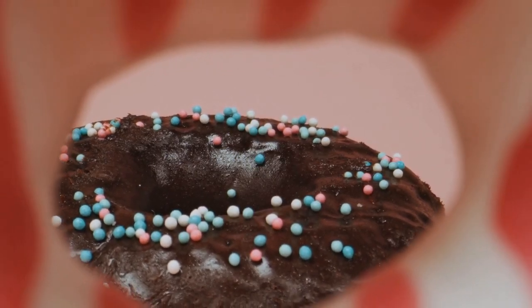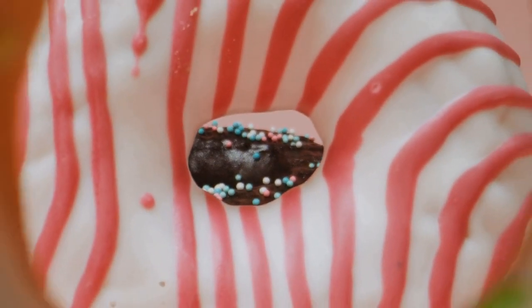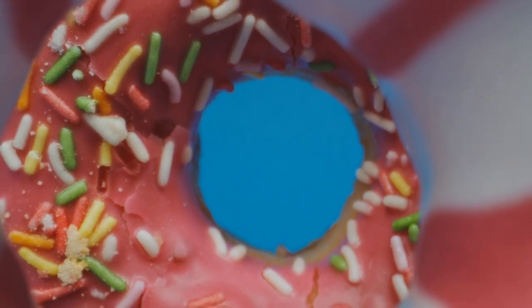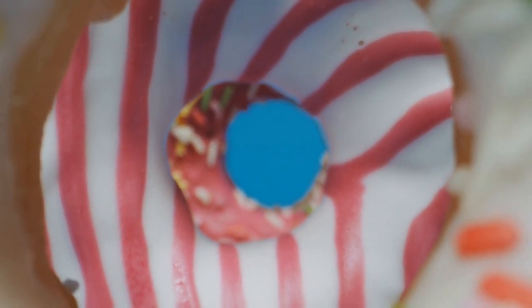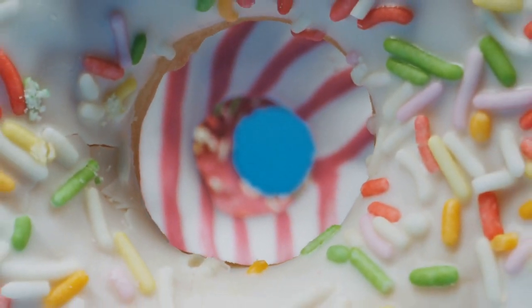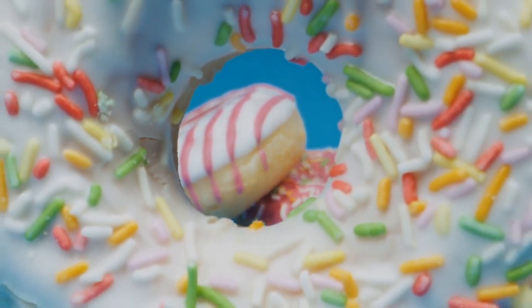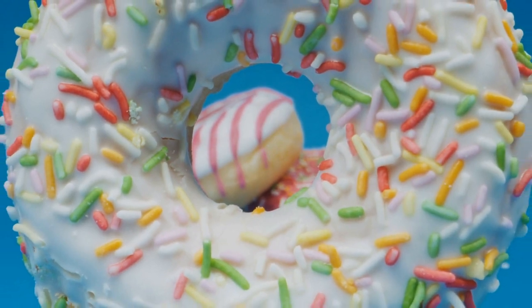Holes. Donut holes are small, bite-sized donuts that were traditionally made from the dough taken from the center of ring donuts. Before long, donut sellers saw the opportunity to market holes as a novelty, and many chains offer their own variety, some with their own brand names such as Munchkins from Dunkin' Donuts and Timbits from Tim Hortons.